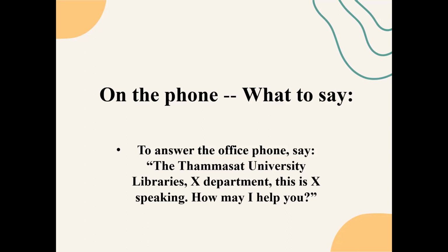So anyway, when we answer the phone, there's a certain logic to what we say. The first thing we want is to reassure someone that they have called the right office. So in the case of someone who works for the Thammasat University Library, we would say Thammasat University Library. This says libraries because we used to call it the Thammasat University Libraries, but now the official name is the Thammasat University Library. And then whatever department you're in: cataloging department, information department, serials, rare book department. And then your name, how may I help you?